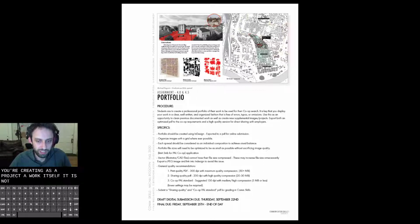It is not just a collection of images. If all we needed to do was make a collection of images, we would just send a Google Docs folder with all the images of the projects we've worked on. But that's not what a portfolio is. It's an organized document that shows your work and shows how you can compose your work and talk about your work, even when you're not there.